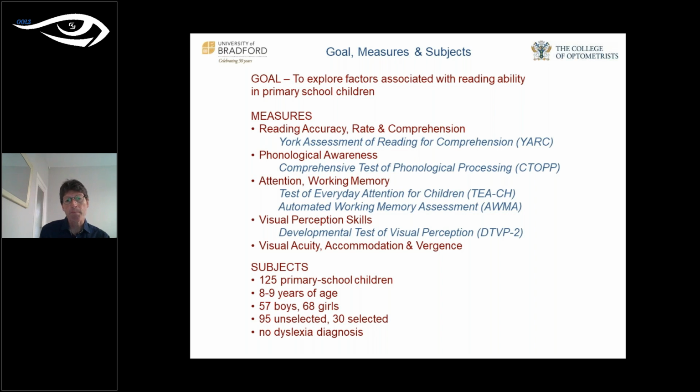So children once they start school and for the first few years of their school life. She gathered a whole load of measures, most of which I'm not going to talk about today. She gathered measures of reading accuracy, rate, and comprehension with the York test that I talked about at the beginning. She gathered measures of phonological awareness, and also attention and working memory. Again, I'm not going to say anything about those today. I am going to say something about visual perceptual skills, which she gathered data on with the DTVP, the Developmental Test of Visual Perception, edition number 2. And she also gathered a whole battery of visual acuity, accommodation and divergence measures, as Caroline is an optometrist, that I'll say something about in a few minutes.